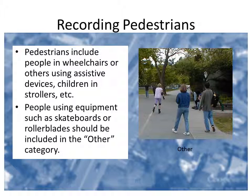When conducting the pedestrian count, make sure to include individuals in wheelchairs and children in strollers. For people on skateboards or rollerblades, mark those individuals as other on the form.